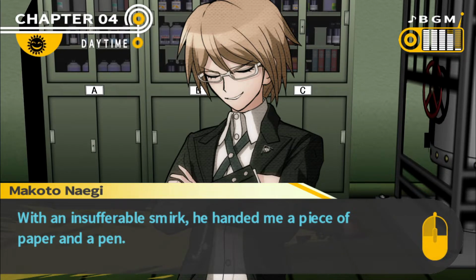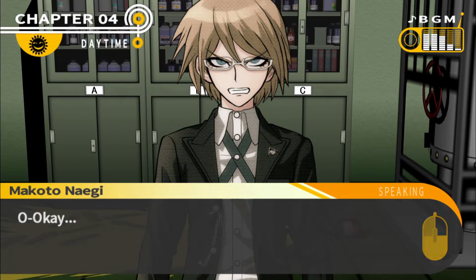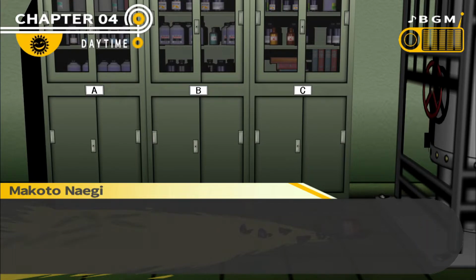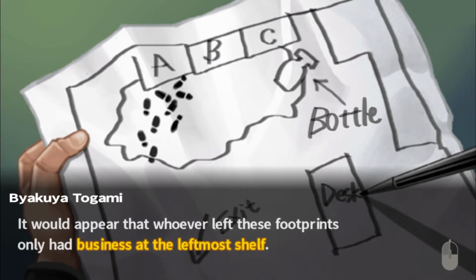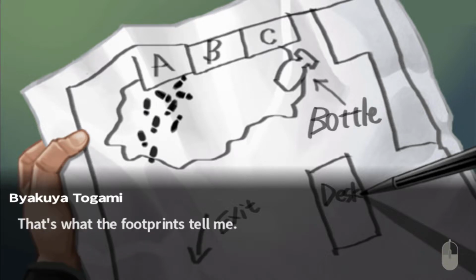With an insufferable smirk, he handed me a piece of paper and a pen. What? Well, let's go. Chop chop. Okay. So I got to work, and before long I'd drawn up a sketch of the room. So how's this? Not bad. For you, I mean. For me? I see. So when you look at it like this... Interesting. It would appear that whoever left these footprints only had business at the leftmost shelf. They came in, went straight to that shelf, did whatever they had to do, and then left. That's what the footprints tell me.